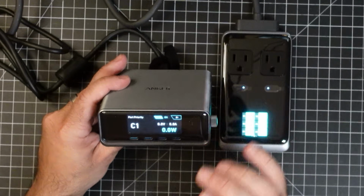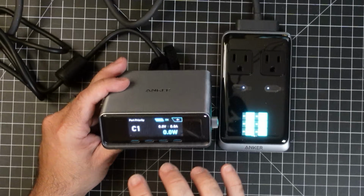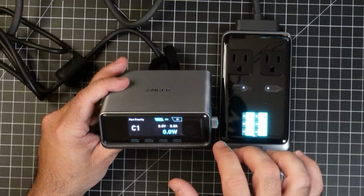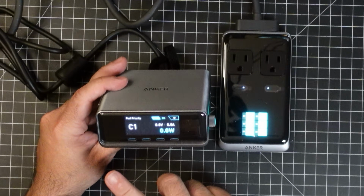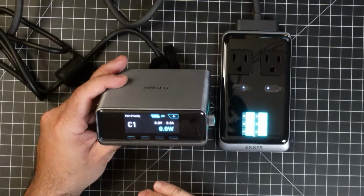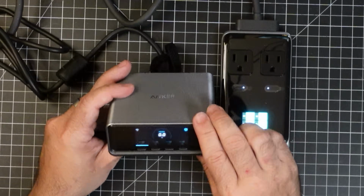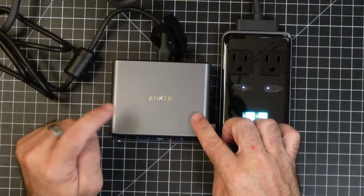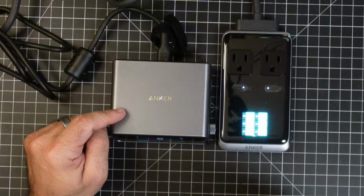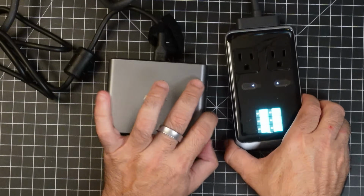So for example, I'm sure the 240, as you plug different products into this, it's going to negotiate and distribute power. What you can do is select which one of these do you want to have highest priority. That is neat. That is super cool. I like that because if I take this on the road and I have this being shared with people, I can make sure that I get the power. I gotta love it.